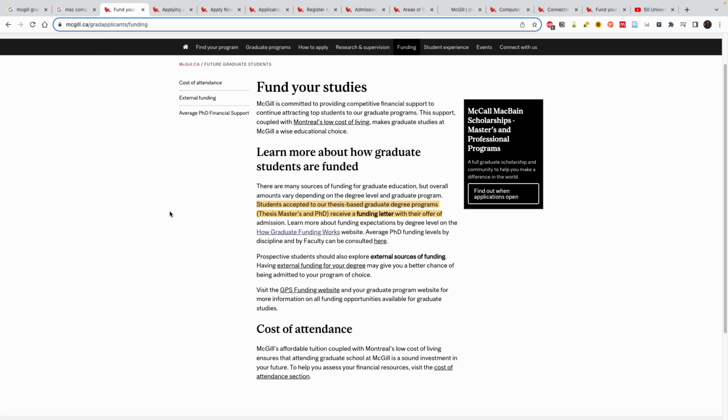So this is your funding for your studies. And they say that funding is for students accepted into thesis programs. So it's very important. It's either you apply for thesis-based, that's research. For the people who apply for coursework, you will have to self-fund. So if you know you do not have money, please focus on the thesis-based master's.